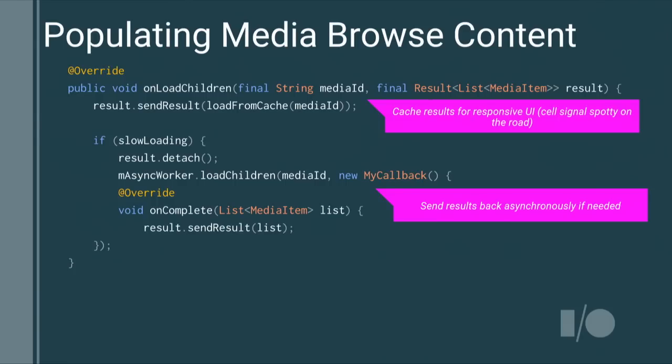So we really recommend you to cache your media items as you're creating the content tree. So when onLoadChildren gets called, you're able to return the media items immediately from memory. Now, if you have to go over the network, just simply detach the result object. Set up your asynchronous tasks. And once you're finished loading, just send it back through the result object.